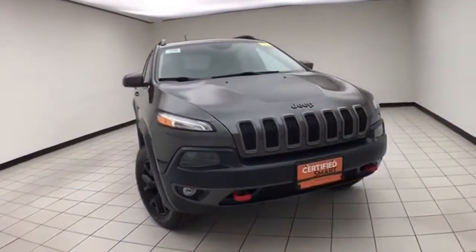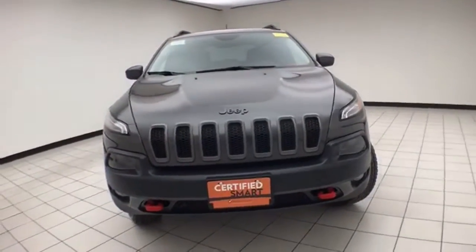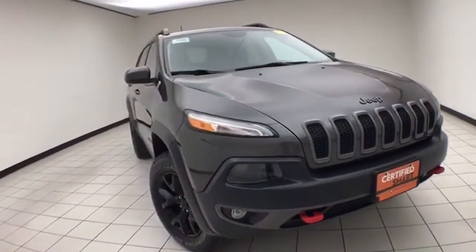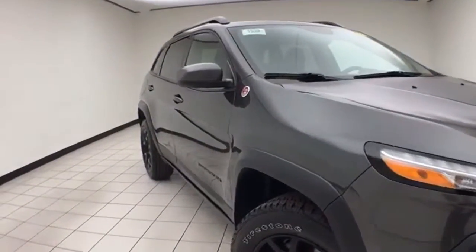Today's special is a Chrysler Group certified 2016 Jeep Cherokee Trailhawk 4-wheel drive, stock number E1539P. 53,000 miles on this one owner. Comes to us with a clean AutoCheck history report. Granite Crystal Metallic in color.